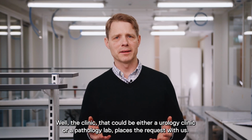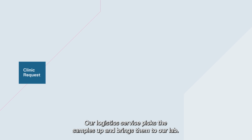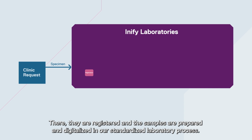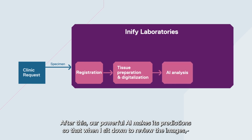Well, the clinic, and this could be a urology clinic or a pathology lab, places their request with us. Our logistics service picks them up and brings them to our lab. There, they are registered, and the samples are prepared and digitalized in our standardized laboratory process. After this, our powerful AI makes its prediction.